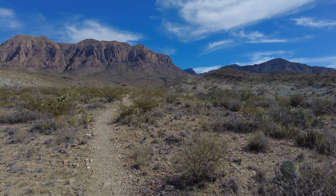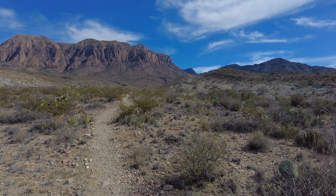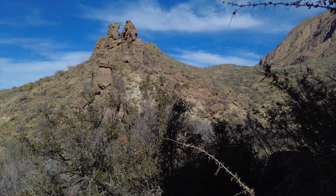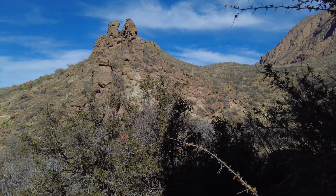So Ward Spring Trail is about 2.8 miles, pretty accurate according to the park sign, and about 500 feet of elevation gain. It's kind of an interesting hike. It goes up through this canyon to some rocks, passes a spring, we saw some water, and it's just kind of cool views. You really feel like you're at the base of those cliffs of the Chisos looming over you.